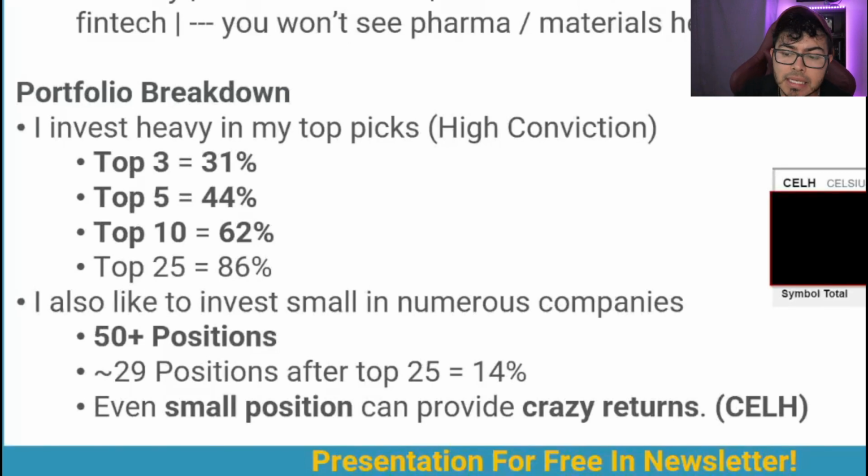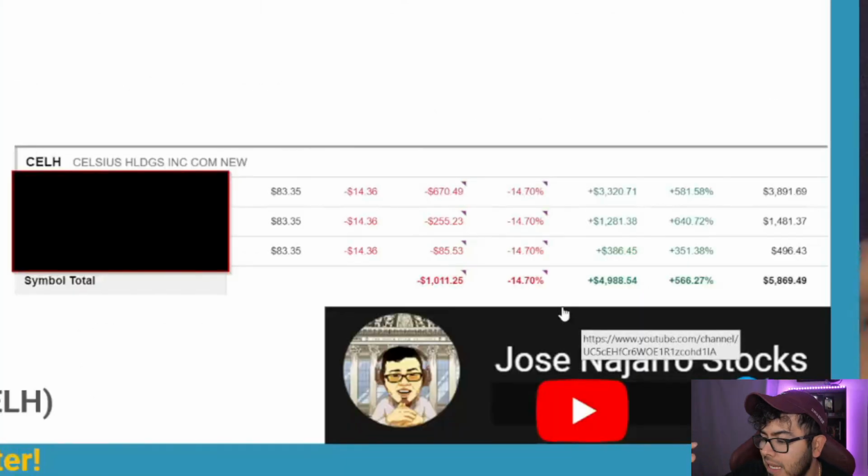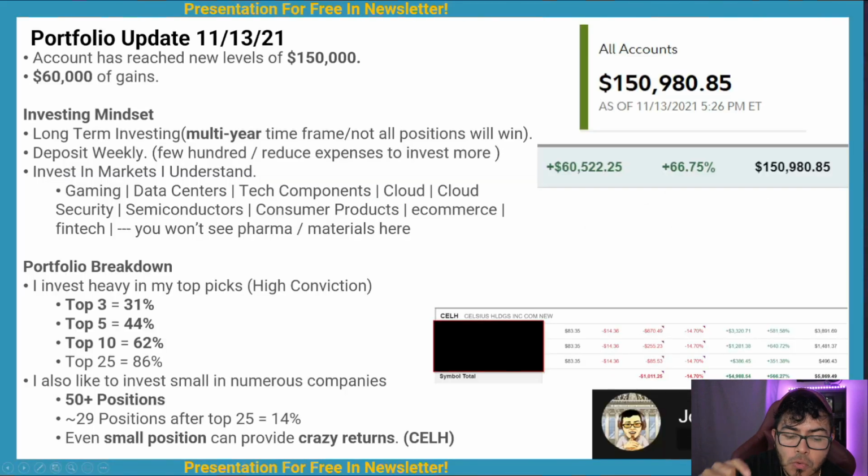And another thing, I believe that even a small position can provide crazy returns. And this is my perfect example, Celsius. Celsius is a company that I invested only about, I want to say, $800 in. That $800 has turned into almost $6,000. So even a small position can provide crazy returns. That's why I like to invest even a small amount into numerous companies, right? Because one of those can provide amazing, crazy returns. Because of this, Celsius, one of my smallest positions, has become one of my highest winners in my portfolio.